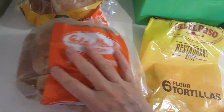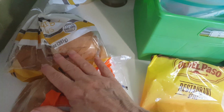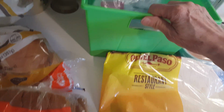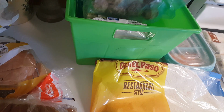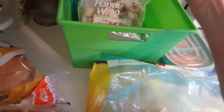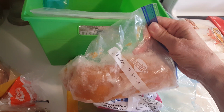I've got some hot dog buns. These came from Dollar Tree, I do believe. And I've got some hamburger buns. These came from Quick Star. So I have these in this little basket here, which I keep in the freezer. I've got those 6 turkey meatballs to eat up. I've got a little bit of frozen fruit left, and I have some frozen peaches here. So I think I'm going to combine those and do something with them.